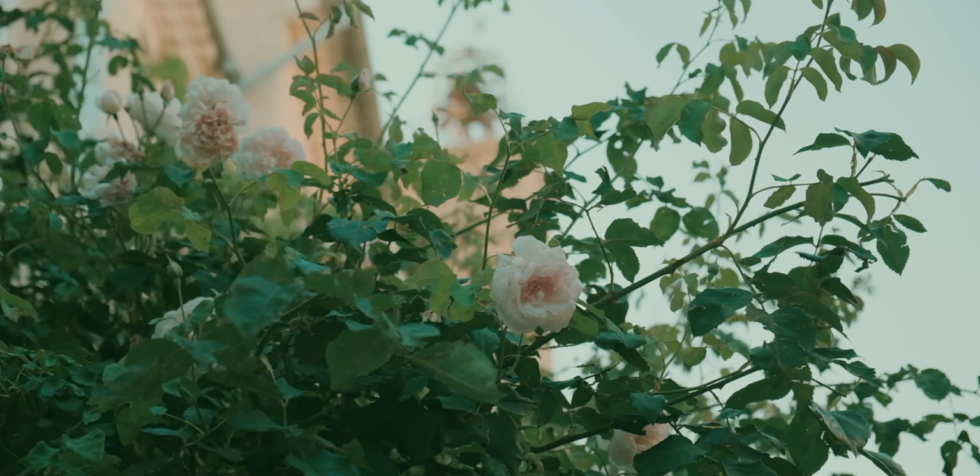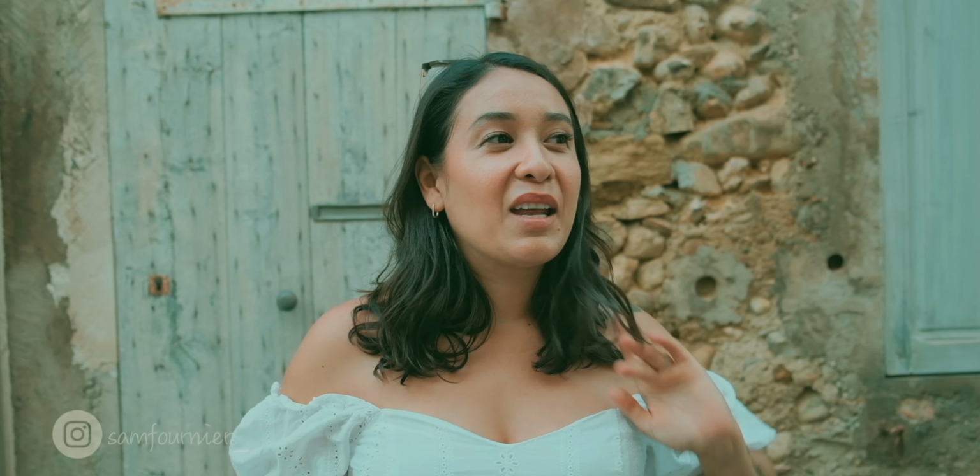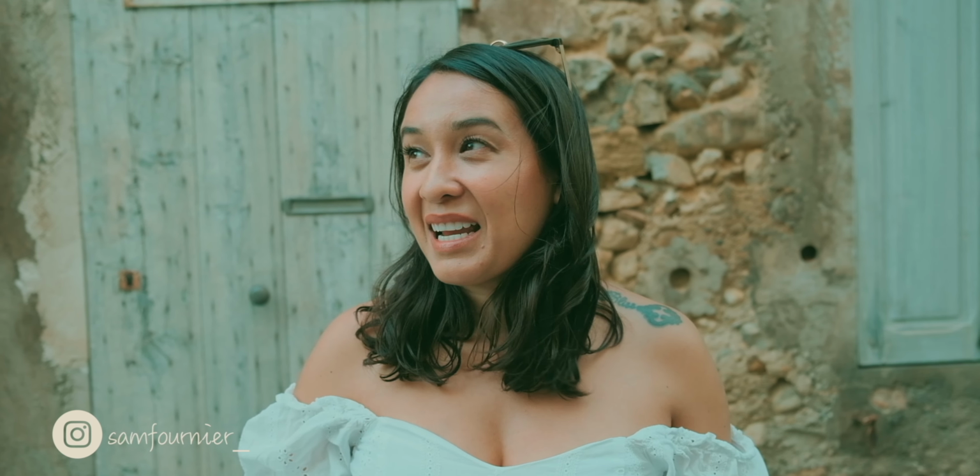We are in the village Valensole, and the reason why, I'm sure you've guessed it, is because it is the season for the lavender and they are in full bloom right now. And we wanted to come during sunset to beat the heat, as well as get some good videos and photography. And I'm really excited to share Valensole with you.